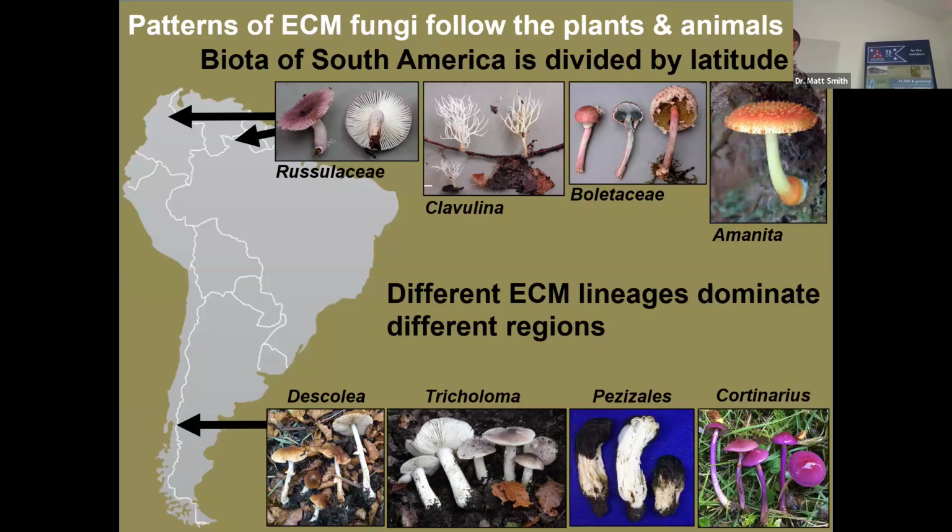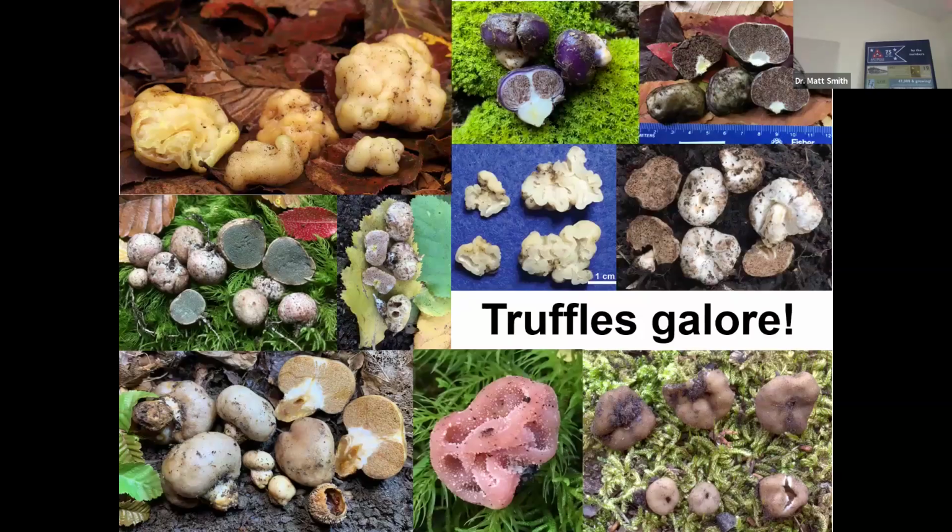And it's not very surprising, but clearly, based on what I showed you in the books, it hasn't really been highlighted for fungi. So hopefully I convinced you that that's a distinct pattern that happens for the fungi in Southern South America. It's logical, but it hadn't really been shown or highlighted before.